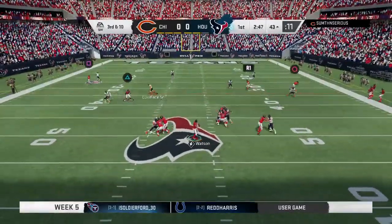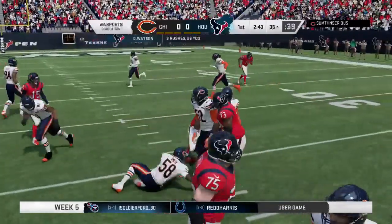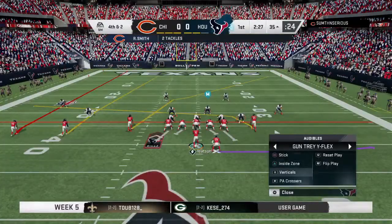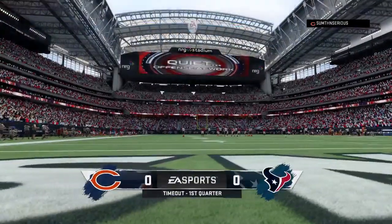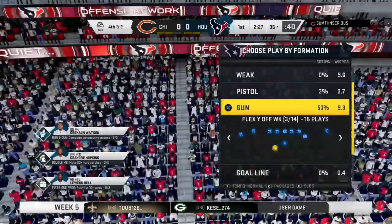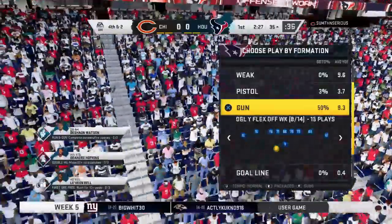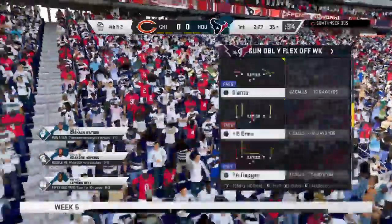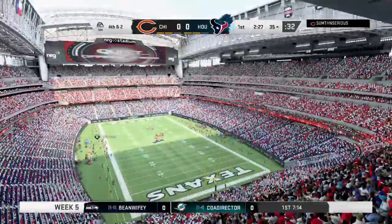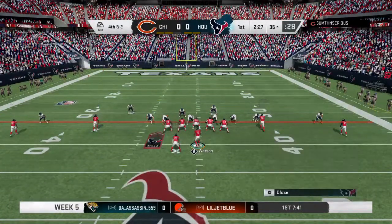On 3rd down, Watson being chased out left. And he'll slide down to avoid the tackle. Give him 8 yards that time on the scramble, and now 4th down. Now the Bears electing to call a timeout defensively. They'll have 2 remaining as we step aside here in this 1st quarter. And on their first drive, the offense staying out there. They're going to go for it on 4th.